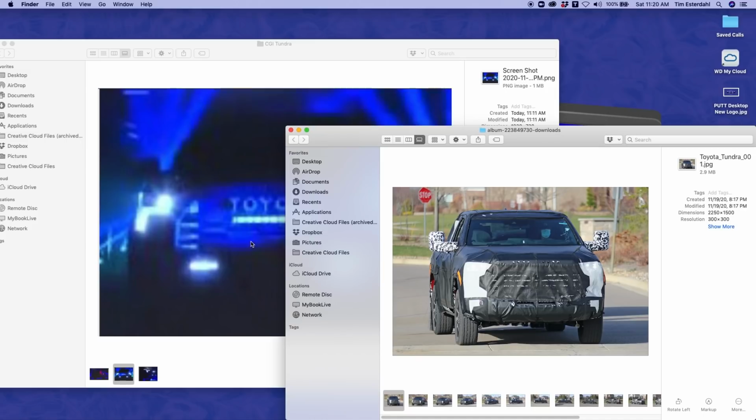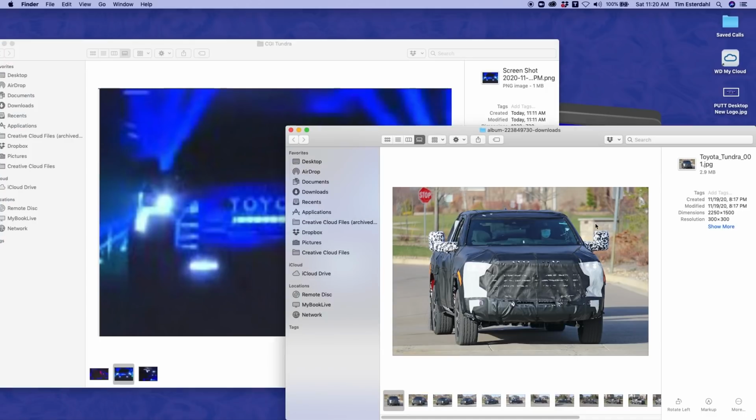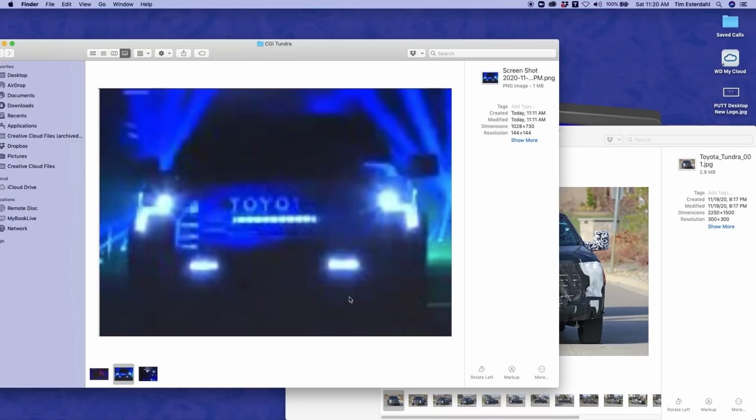It is interesting to have this LED light bar, and you can see where Toyota is spelled out. So that's got to be TRD Pro. TRD Pro is the one that has Toyota spelled out in the grille. This looks like it's got regular size mirrors, and you can see with the spy photos I have the Dodge Ram looking mirrors, or the Ram mirrors, I should say more accurately as a professional journalist.